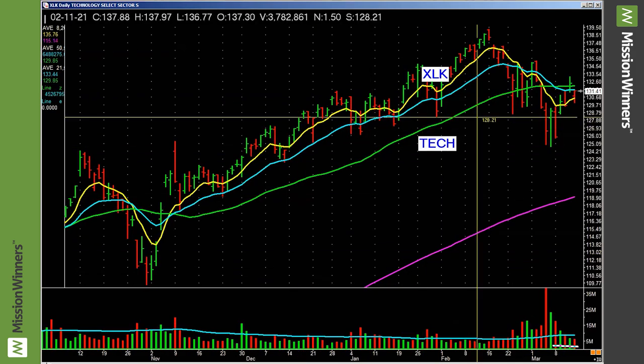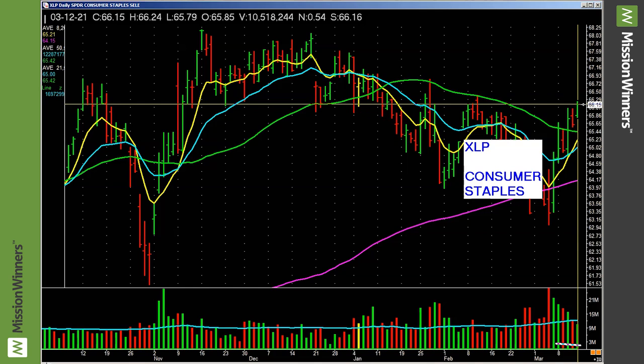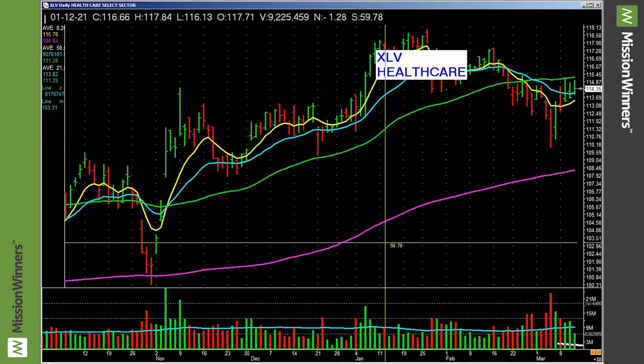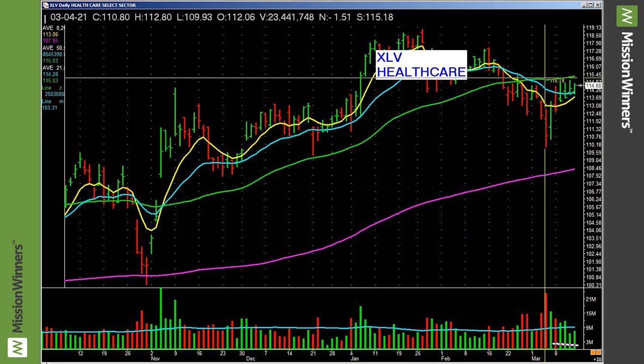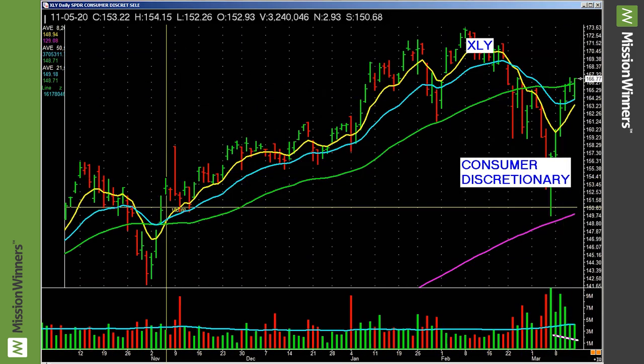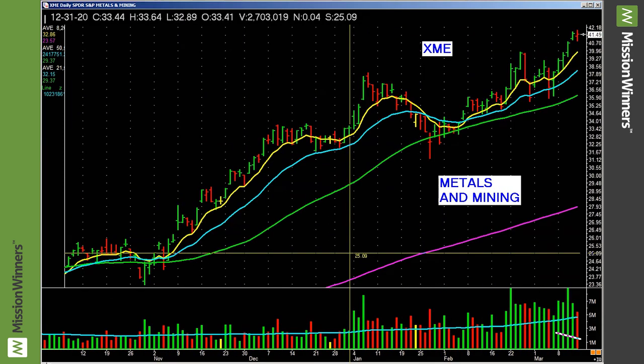Isn't that neat? Technology lagging a little bit here. Consumer staples starting to pick up just a little bit, but nothing special yet. Utilities, leave it alone. There's nothing going on there. Healthcare, just going sideways, nothing special. Consumer discretionary coming back a little bit. It was steadily strong, but man, it got hit pretty hard. So you got to be careful with that.